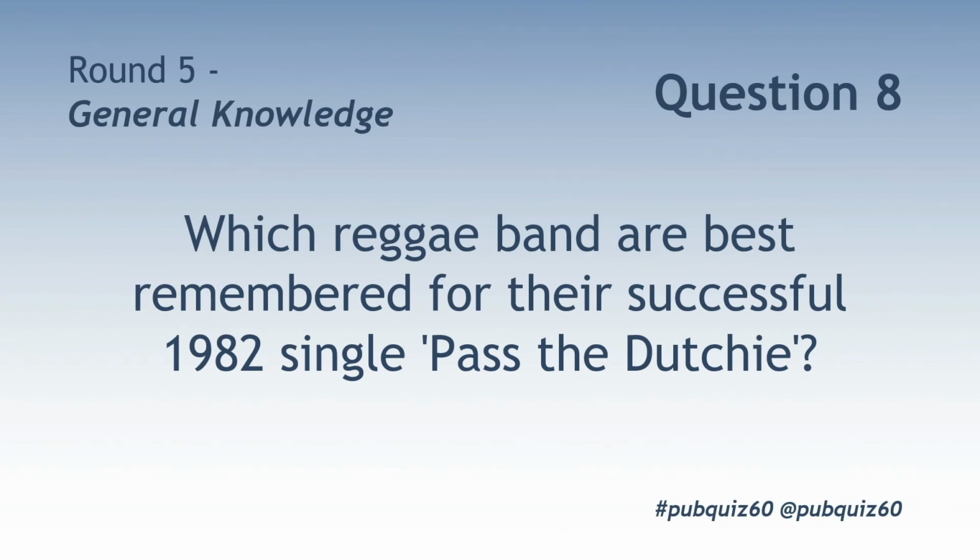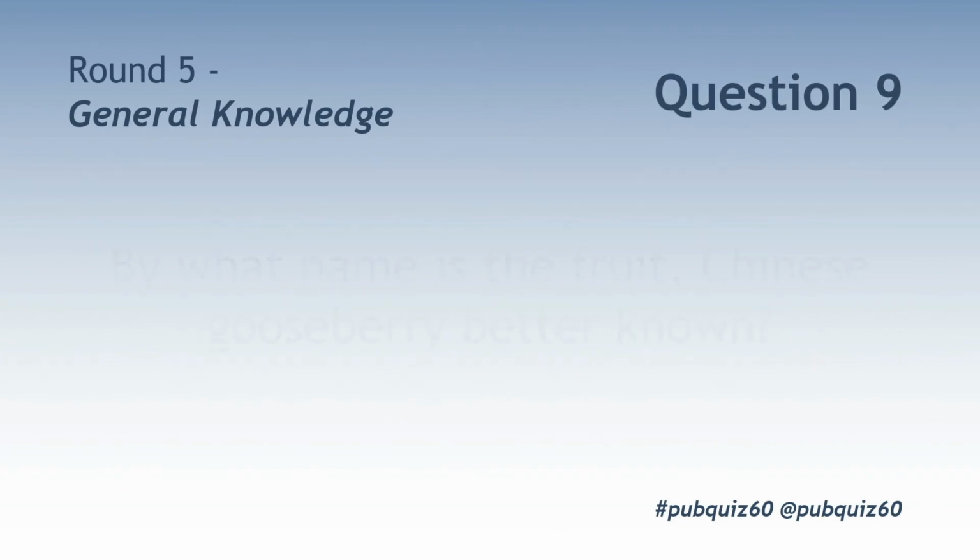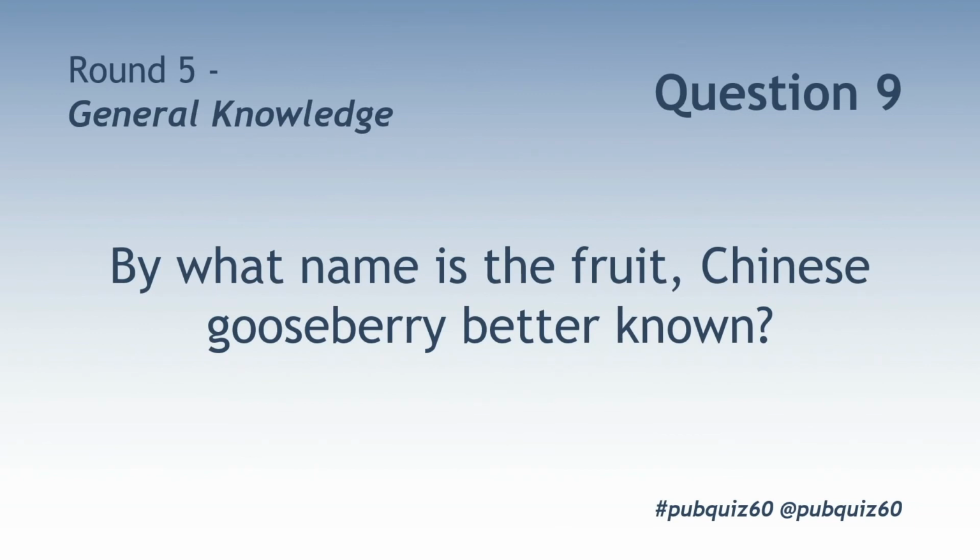Just 2 questions to go. Question 9 in general knowledge. By what name is the fruit the Chinese gooseberry better known?